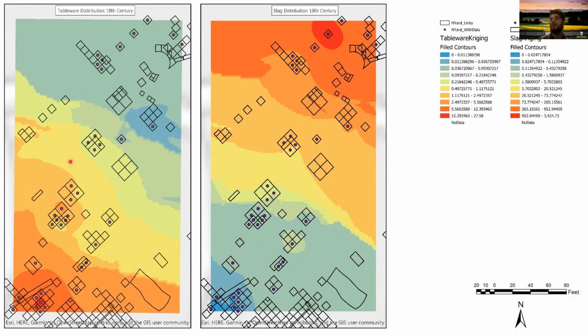Here you have a distribution map showing where you have concentrations of two types of trash from the 18th century. On the right, you have slag, which you all saw that picture of, all the black sooty stuff. So it's concentrated around where the temple would later be put. And in the 18th century, you have trash related to that kitchen that I showed on that map earlier. We have this sheet midden. It's not as dense or concentrated as the midden down in the ravine. But again, this is just more evidence of how the space is being used.